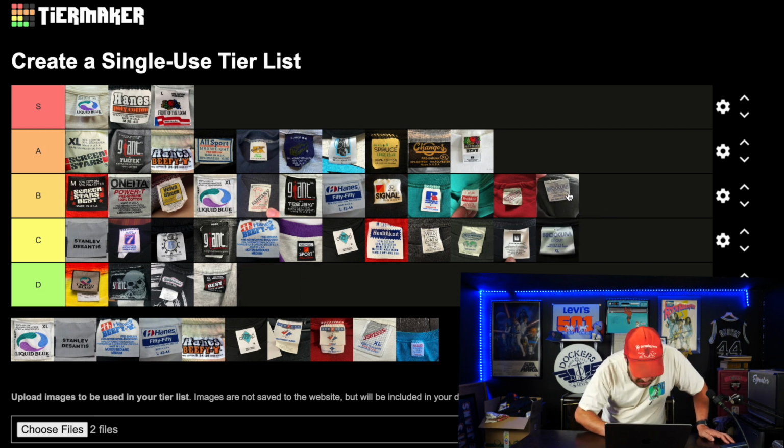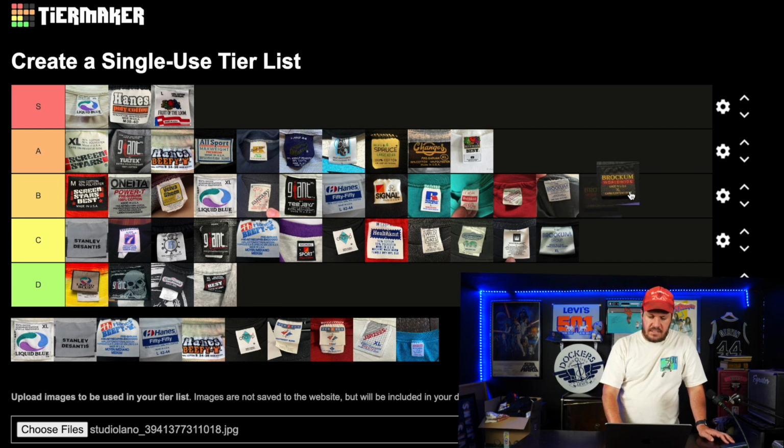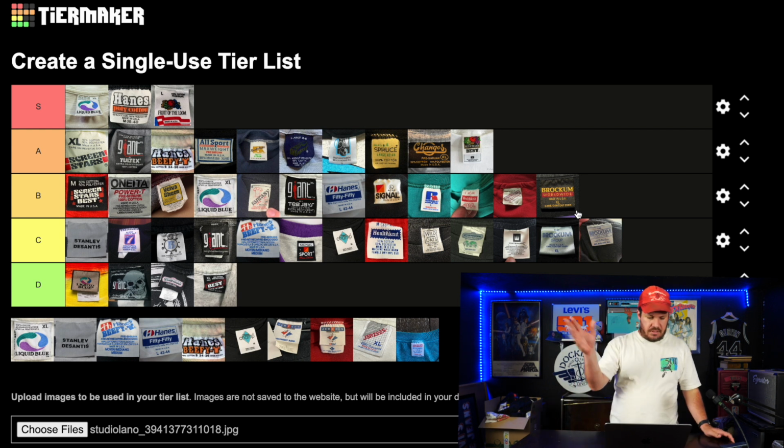I think this is not the original, but this is an earlier one right here. Yeah, here we go. The Brockum Worldwide tag. That's a B tier tag. The other Brockum is going to go back to C tier. So if it's the black one, that's going to be B tier. The other ones are going to be C tier.